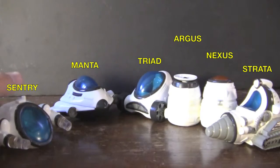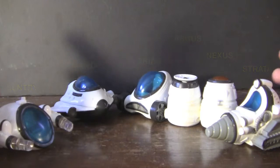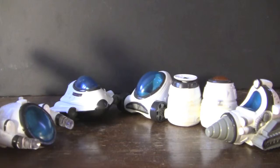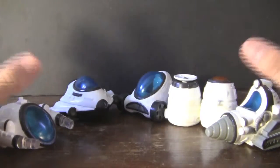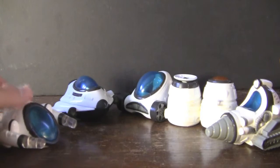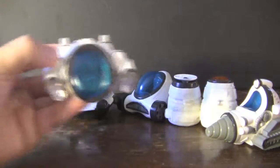Okay? Now these guys came out in 2003, and I will admit, around then I was really out of collecting kids meal toys. I thought, no, I'm too old for kids meals. I'm going to college right now. I don't have the time for it. And I was trying to watch my waistline too. But then my cousin showed me these things.